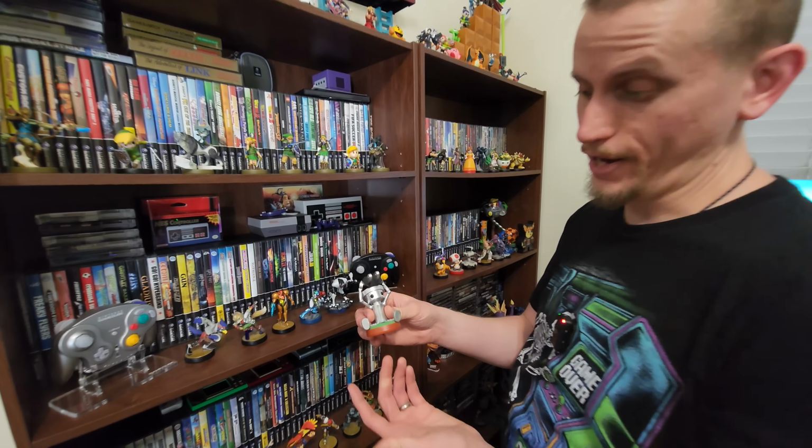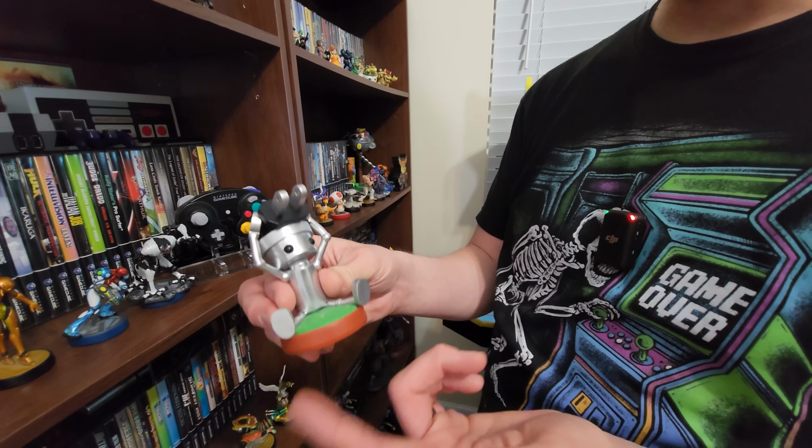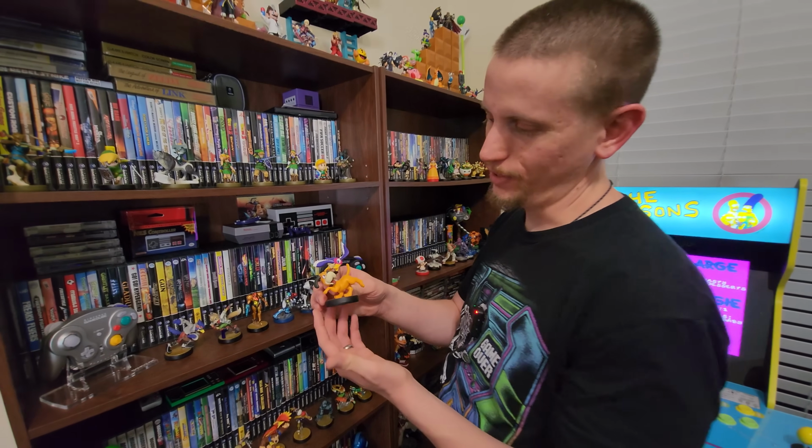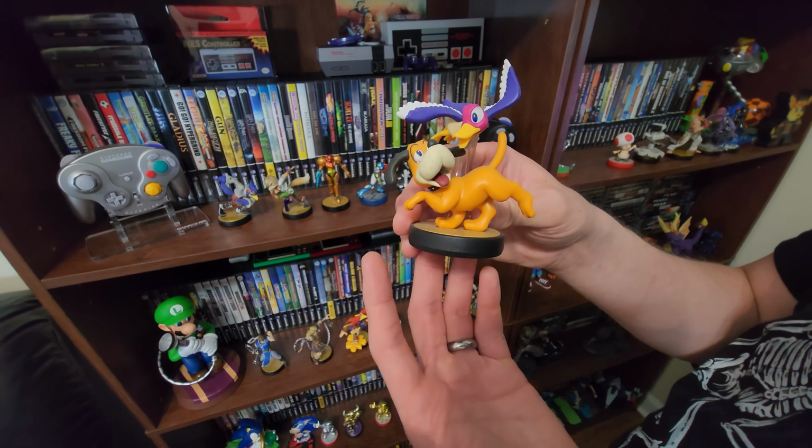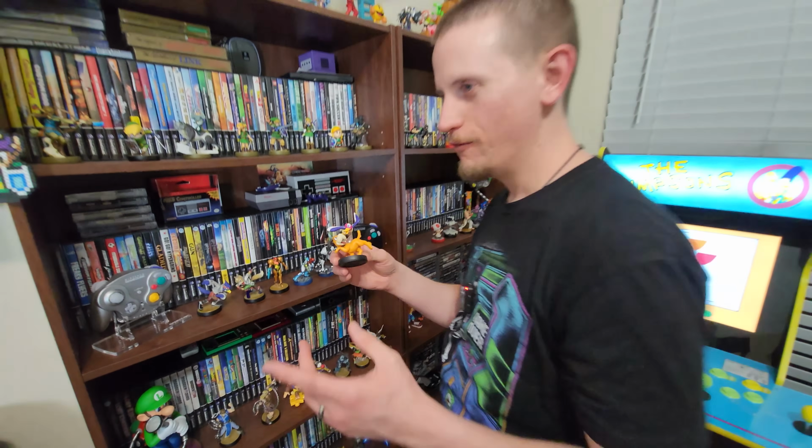I really like this one because I actually have this one. Devin gifted it to me. I really like this one too, dude, because I have so many fond memories of Duck Hunt as a kid. Also, for some reason when I was a kid, something about the music in Duck Hunt I found to be really creepy.